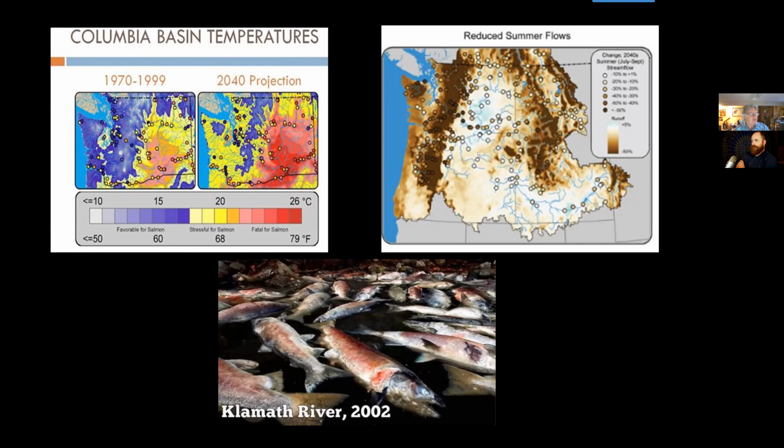Then the other chart, which is kind of hard to read, but by 2040, the brownest areas are showing 40 to 50% less stream flow. So that's especially in the Cascades and the eastern mountains. So that does not look good for salmon.